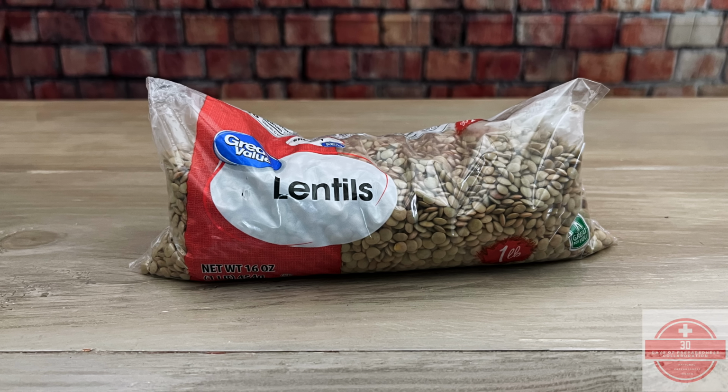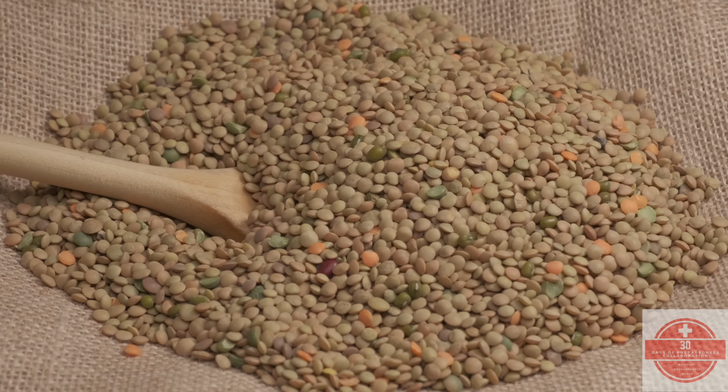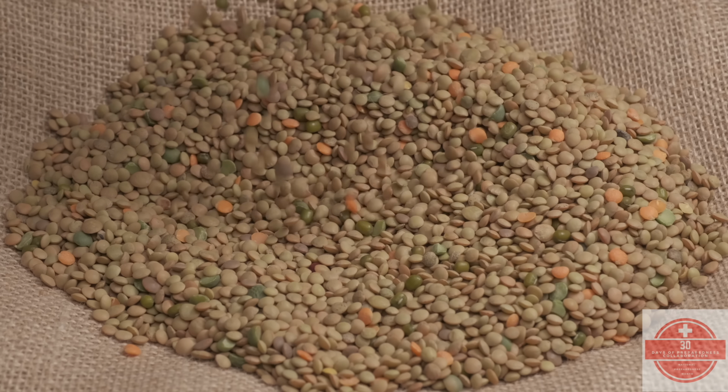Lentils are similar to beans and can also be paired with rice to form a complete protein. One advantage that they have over beans, though, is that you don't have to soak them before you cook them, so that's going to make them a little bit faster and easier to prepare. Lentils are also a good source of iron and protein, and they're one of the easiest legumes to digest. But one disadvantage to them is that it's not going to be as easy to find them in large quantities, at least not at regular grocery stores.